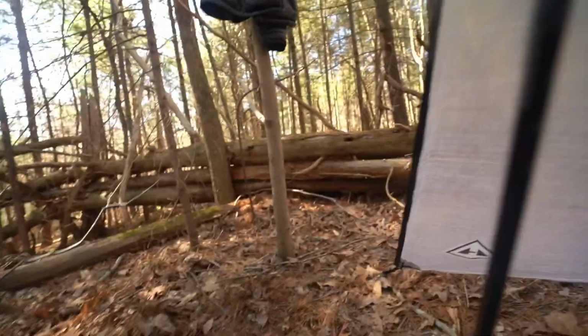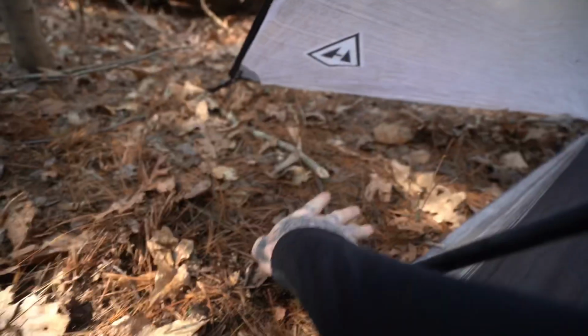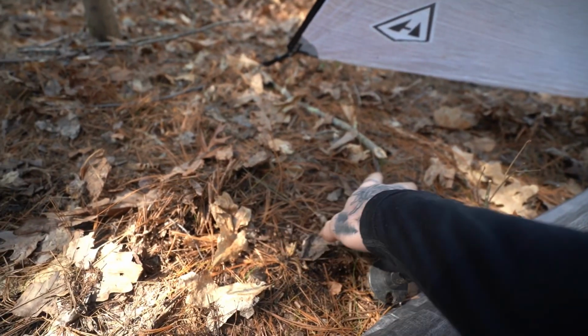But the D doors do give you plenty of room to cook or look out if you want in the morning. If it's raining or cold in the morning, I like to just cook my coffee right here. The vestibule does give you plenty enough room to do that. If it's raining out, you can cook in there. Just be careful. You don't want your stuff catching on fire.